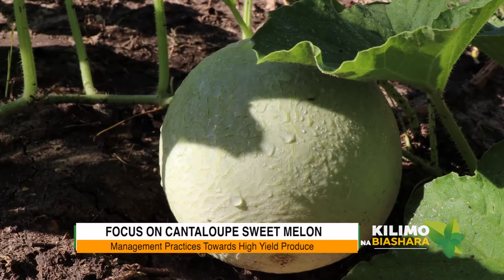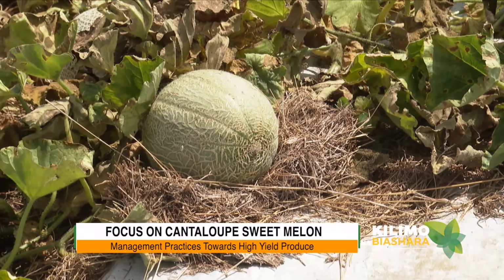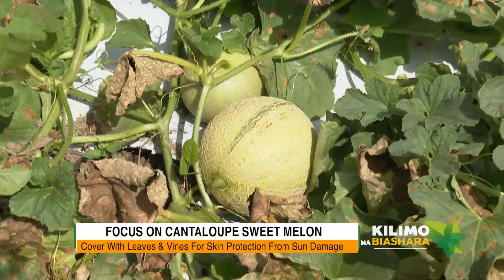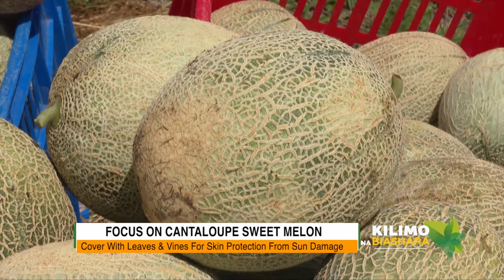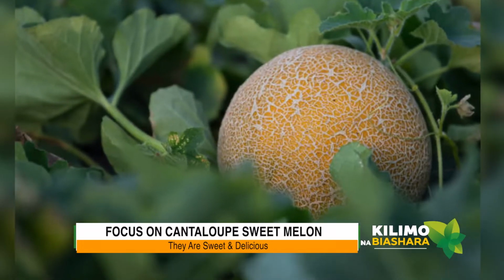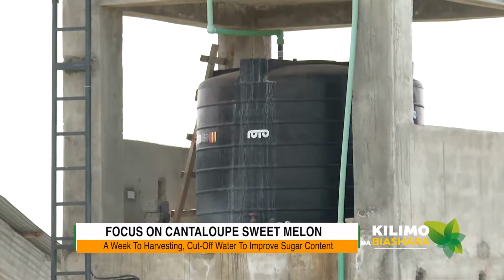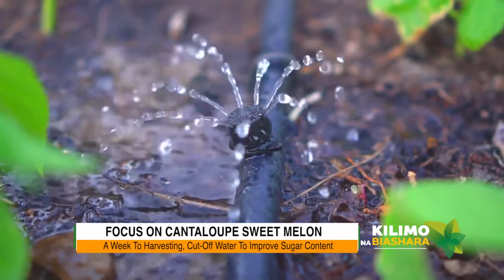Once it has grown, once it is at this stage where you have fruits, one, it is good to have the vines and the leaves covering the fruits. Why? Because they are likely to suffer from sunburn if they are exposed a lot, and the sun is very hot here. And also to improve the sugar content at harvesting time, you probably want to cut off the water 1 or 2 weeks before harvesting. So how do you regulate the sweetness? We just do it naturally, basically by regulating the amount of water that you're feeding to the plants.